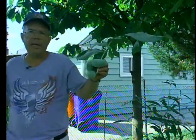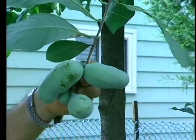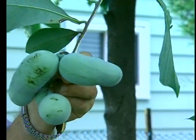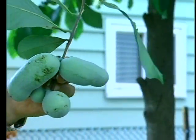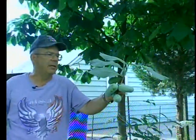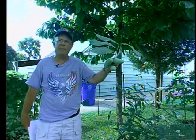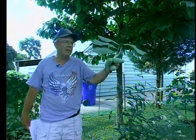This has a fruit like a banana on it. The fruit will be mature in about 2 weeks. The tree requires 24 inches of rain. You have to have 2 trees. You plant them 20 feet apart. And one tree has fruit and one doesn't. They pollinate. And you end up with this fruit that sells for about 10 bucks a pound up in New York City. The fruit only keeps for about 3 days, so that's why you don't see it at the market. It spoils in about 3 days.